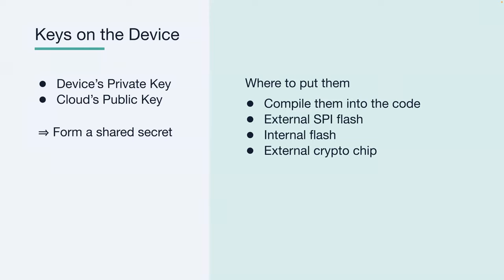Okay, I'll put it on the internal flash. Okay, that's not bad. And some chips have features that make that very difficult to read. Most of them are imperfect. But then you get things like the ChipWhisperer that does magical things that will tell you these things just by sitting next to it. There are external crypto chips. The choice you make here is really about what you need to do as a company for security things.